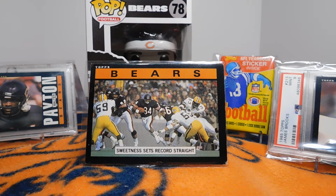1985 Topps NFL Football. This was a 396 card set, and it was right in between two very desirable sets. The 1984 Topps set, which has rookies of lots of Hall of Famers, including Dan Marino, John Elway, Eric Dickerson. It was a great set, still very popular. And then, of course, the 1986 set, which has NFL rookies of cards like Steve Young, but the big one, of course, being Jerry Rice, rookie card for the 86 Topps set.